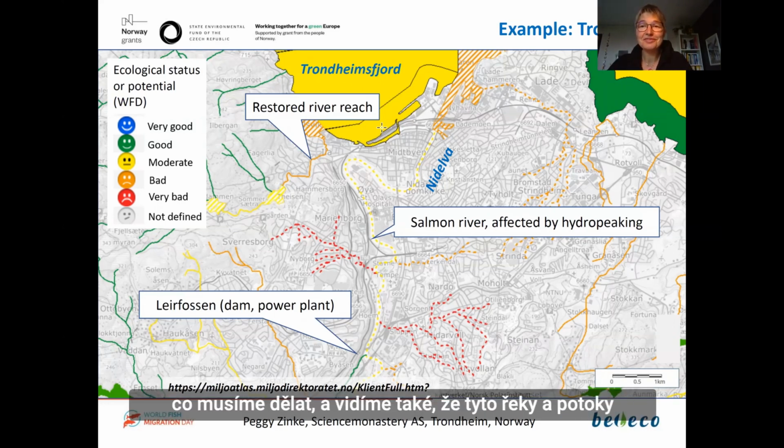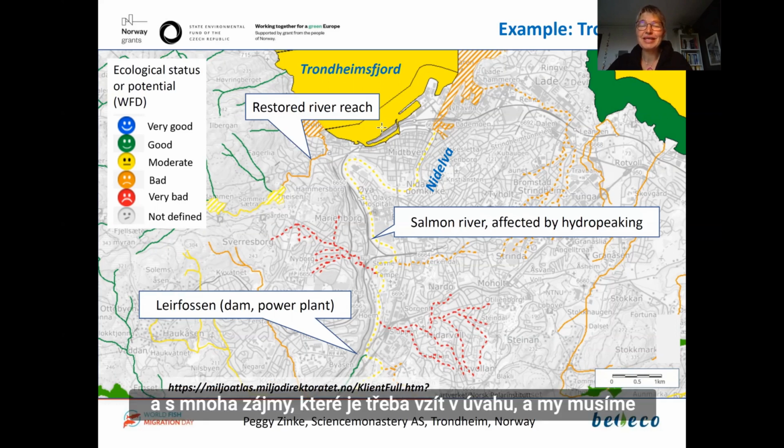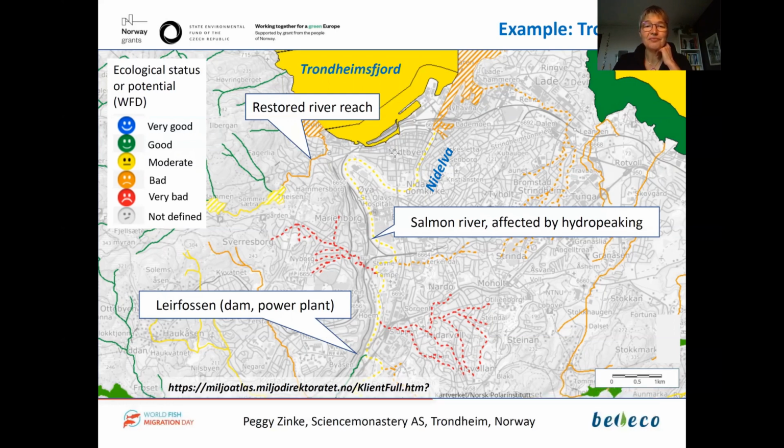We see there is a lot of things to do, and we see also that these rivers and streams are located here in an urban area with many stakeholders and with many interests to take into account, and we have to find measures or to realize them. And that's also the case actually in the hydropower regulated rivers, where there are often several user interests which have to be combined, or where a solution has to be found, for example, between competing interests of high hydropower production and high salmon production.